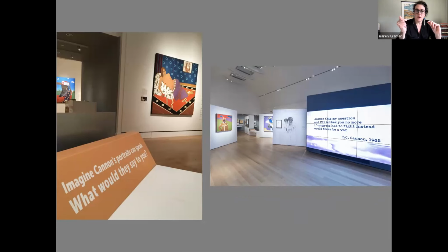Part of our label experience here asked the question, imagine Cannon's portraits can speak. What would they say to you? And we had sketchbooks nearby whereby visitors could add their answers to these questions, as well as do some sketching, write some poetry, share any thoughts they had on the gallery experience.